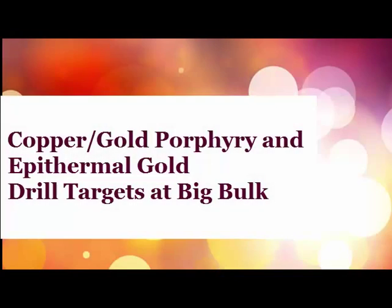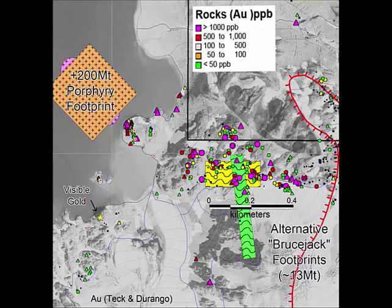This video presents copper-gold porphyry and epithermal gold drill targets on LCT Holdings' Big Bulk property in British Columbia. This map shows the possible location and footprint size of a gold-copper porphyry deposit that would contain approximately 200 million tons over 700 vertical meters. As we shall see in a moment, we have drilling results suggesting that this porphyry may exist beneath the lake.